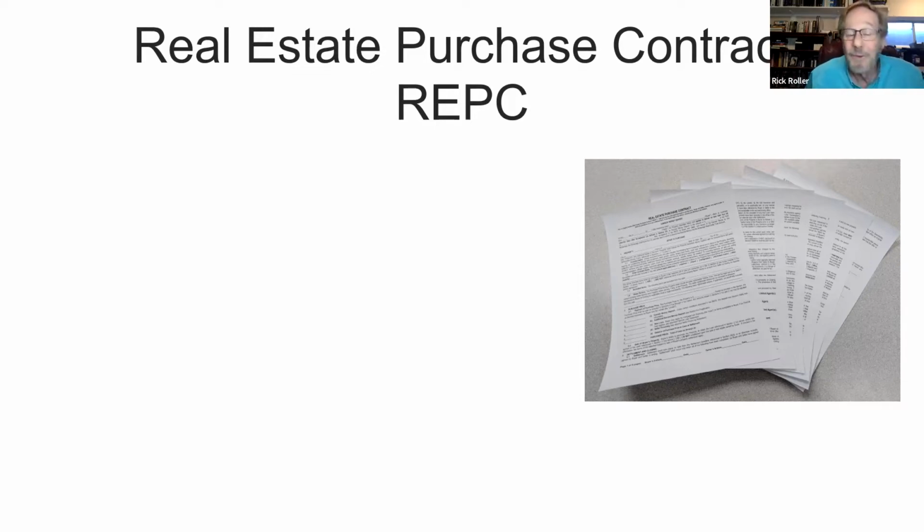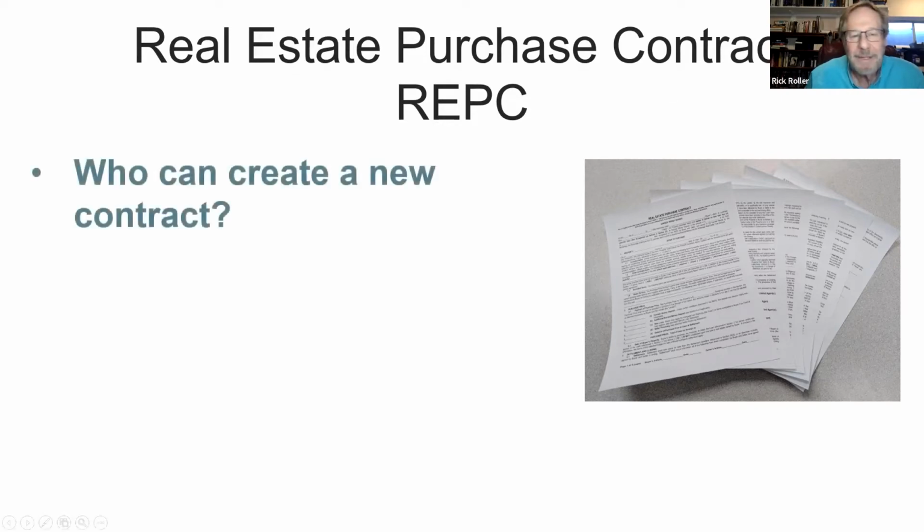So the first question that might be asked is who can create a new contract? And as a licensee, like I said, you are granted a license by the state of Utah, and this license allows you to complete these forms. Now, it is viewed as a limited practice of law, but don't let that go to your head. We have forms for many of the eventualities that you're going to run into in real estate, and then we have addendums for those forms. And as a licensed agent, you can fill out these forms.